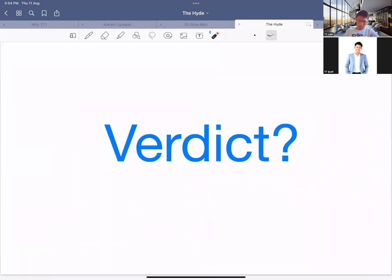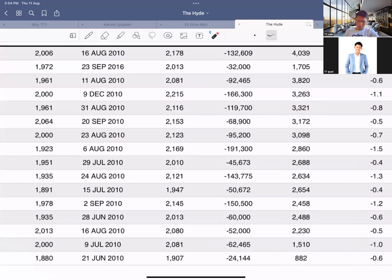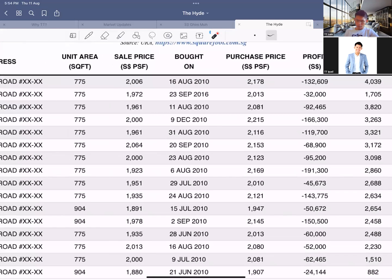Okay. And that's why when it comes to the conclusion, I feel the hype is definitely not something for you if you are looking to make money in terms of capital gain. But if you're just renting out, you just want to gain that little miserable rental income and risk capital loss. Because when we are talking about capital loss in that area, you are not talking about maybe a few $100s, a few $1,000s. You're talking about this kind of money. So imagine you're collecting rental. How long will it take for you to offset all this capital loss?